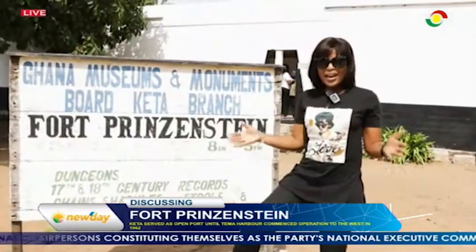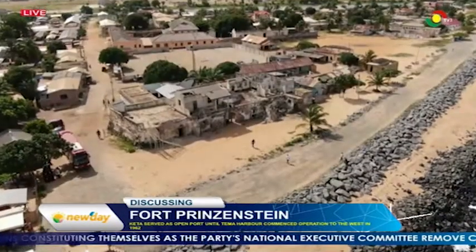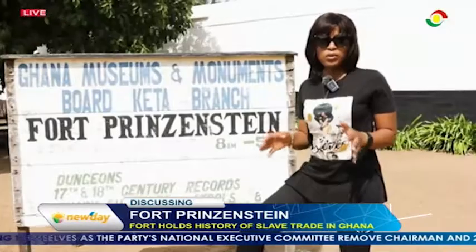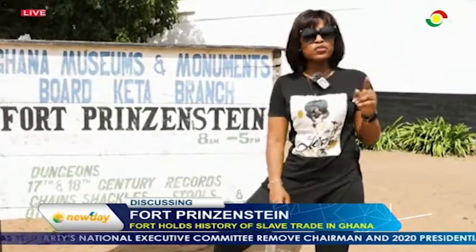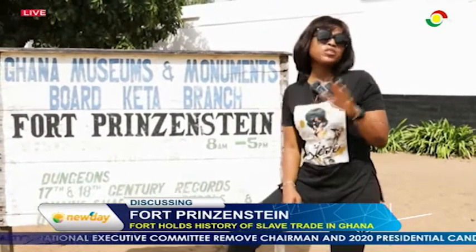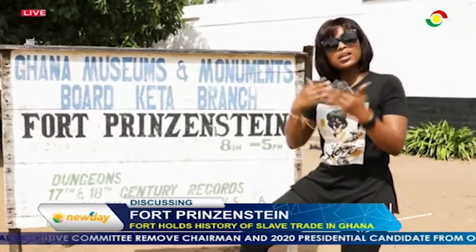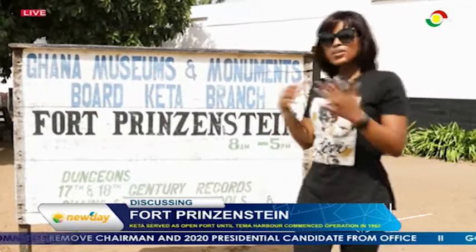And finally, we are here at Fort Prinzenstein. It's an old fort on the east side of the Volta River. In fact, it is one of the four structures that were built by the Danes. Even before this fort, there was another fort called Fort Singelberg, built by the Dutch, and they were using that to trade some goods. And then eventually there was some misunderstanding. The Dutch left and the Danes came, and there was some misunderstanding between them and the local people here.